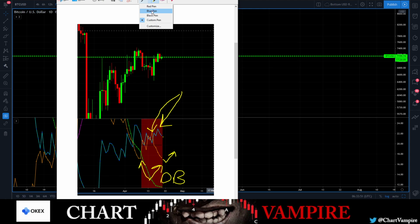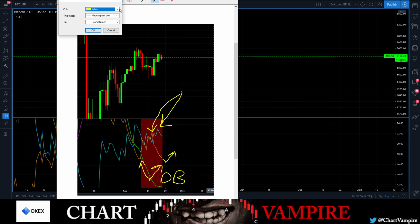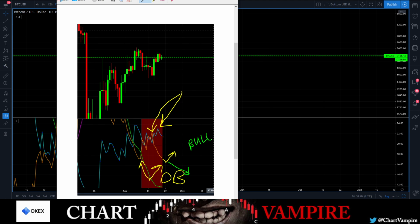So for bullish, we're going to change the pen to customize. We're going to change it to green. Like this is what, oh, there it is. And this is bullish if it breaks down, right? That's bullish. If this breaks up, that's bullish, right? If this breaks down and this breaks up, that's going to give us an ugly double bottom sign right there. And we've only got 15 hours left. So what we really have to be watching for is when it does this pattern right here.